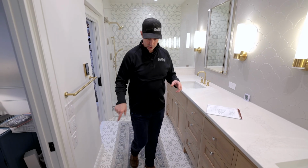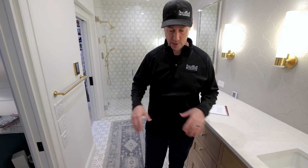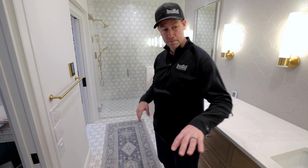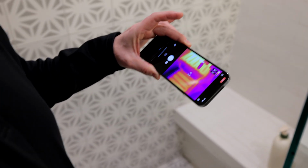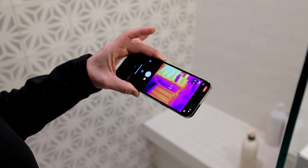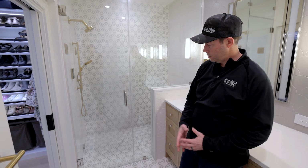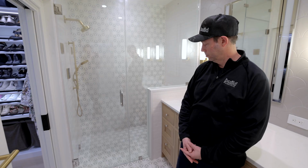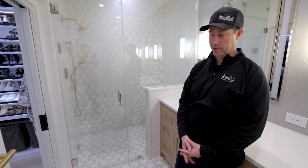But with your FLIR gun, you can actually see the heat strips from the Schluter tile heat into this floor section, into the toilet section, and I even ran it into the shower and up onto my bench. So when I'm steaming in there, I can actually sit on a heated bench and a heated floor. And here we go, it's starting to steam out right now. You're gonna see in a minute, it's gonna absolutely flood the room with steam. And I really like it.